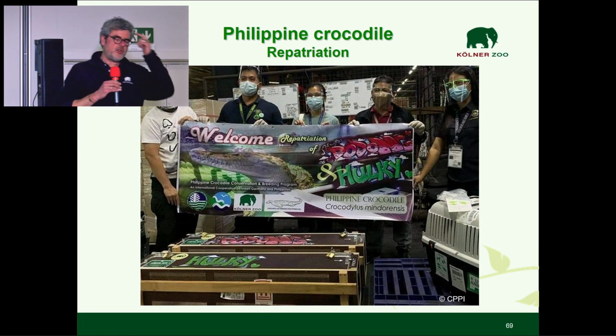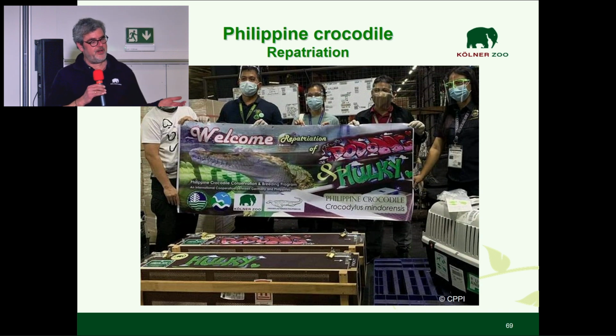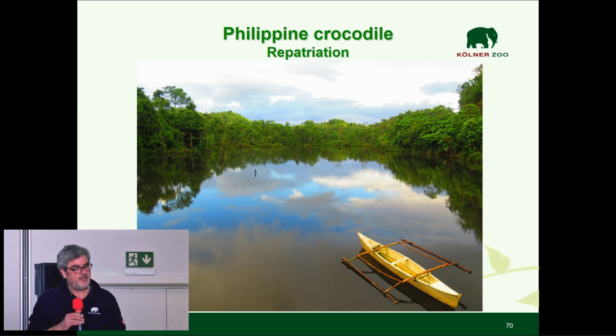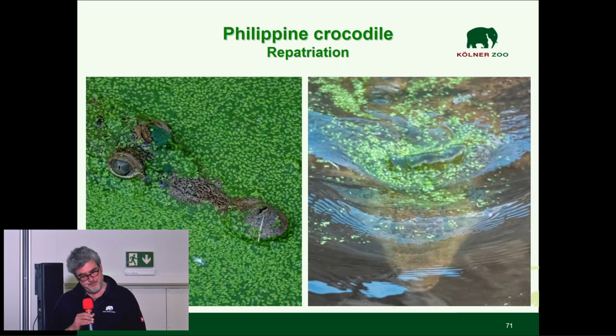And I guess that should come into the head of the people outside, that zoos are everything else but no prisons. We are modern conservation centers if we do it right. And this is the habitat where they will be released. So that's cool, yeah? Growing up in a zoo, and after 1.5 years, getting back to the Philippines to support the family in the country of origin.